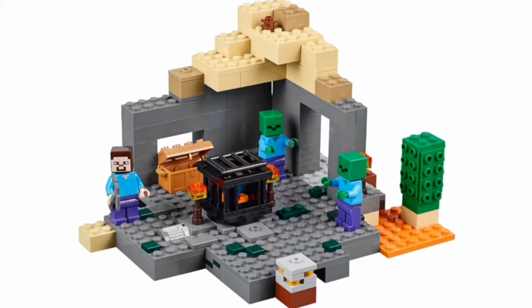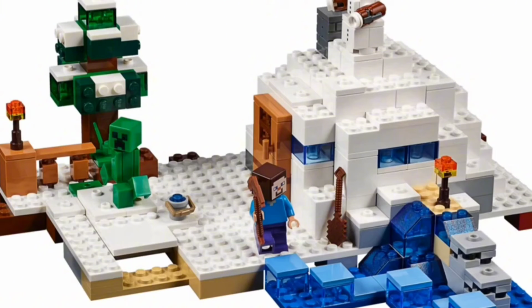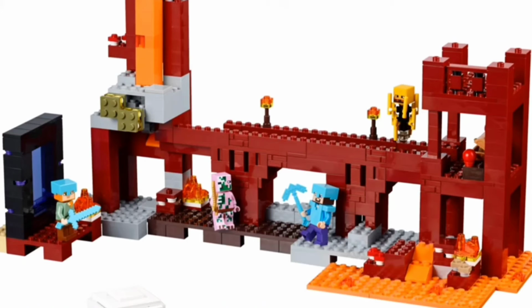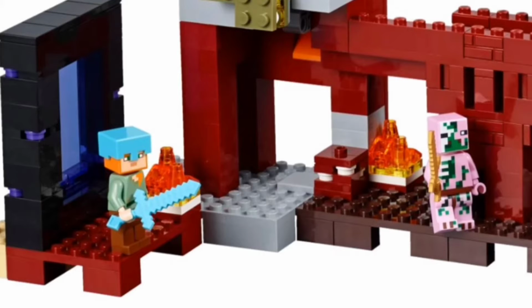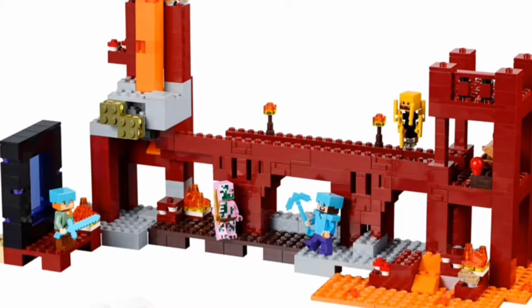Now this is when we saw stuff like the dungeon or the desert outpost, the snow hideout, or even the nether fortress. So we had some pretty good sets this year, probably with the highlight being the nether fortress. It had the ghast, it had the zombie piglin, it had everything you wanted. It was a really cool thing and looked really nice.